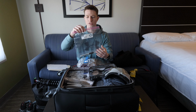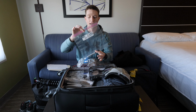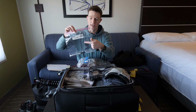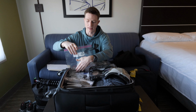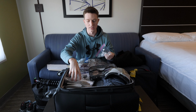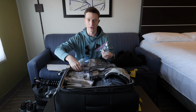Then what I have is just a bag. This is one bag because it's for my dirty laundry. Each day I'm going to put the clothes that I wore that day in this dirty laundry bag, and stick it in the back of the list here. Then each day as I cycle through these clothes, I'm going to put those clothes right back in this bag so that I keep it separated.